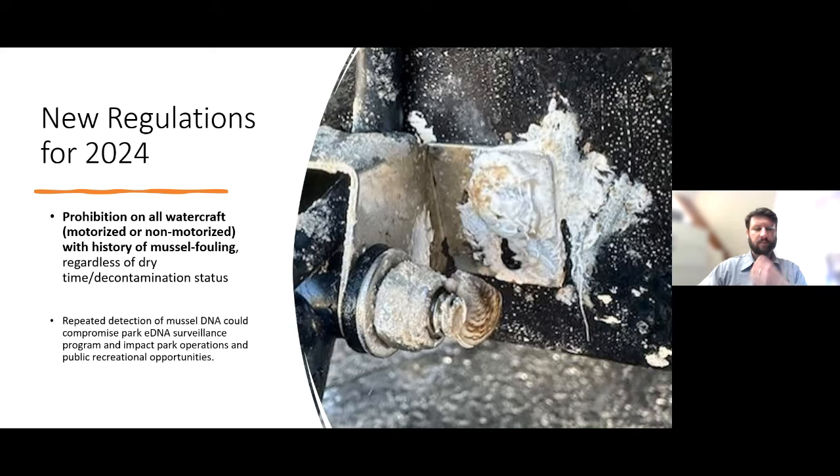Okay, thanks, Mike. We're just about out of time, so there's one more question here. Does the park have any concerns over any specific AIS coming to park waters beyond zebra and quagga mussels and those already present? Are measures being considered to limit them?